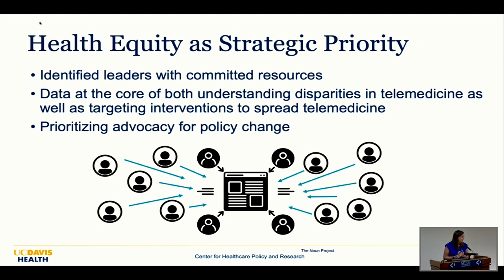And then the other piece that comes with leadership and strategic priorities focusing on health equity: you need data, right? You need to look at the data within your institution or within your group and understand where the disparities exist, where the interventions need to be targeted. And then lastly, bringing it back to that multi-level domain, you need to be willing to think within your institution, but also external to your institution, for policies that will actually impact equity within your own institution.